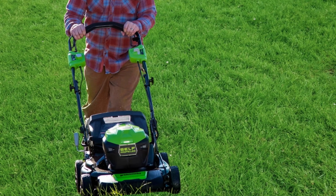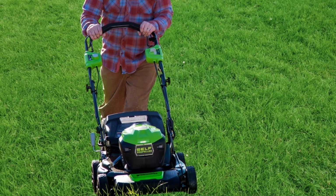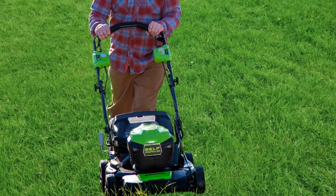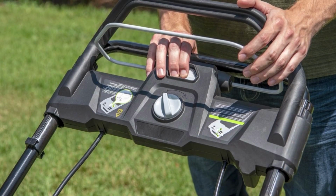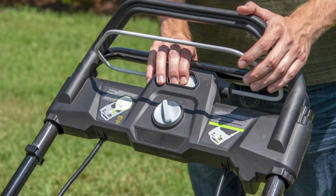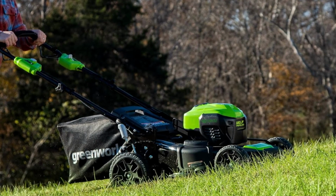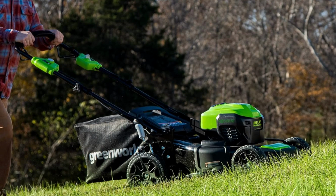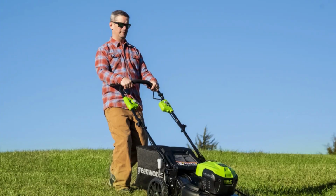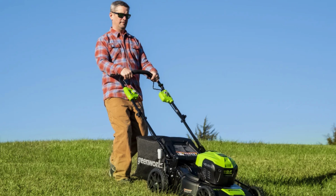The brushless motor not only lasts longer than traditional motors, but also delivers more torque, all while operating super quietly. You'll barely even notice it running. One of the best features, 7-position height adjustment, so you can adjust the cut to perfection for any lawn condition. Plus, with its 3-in-1 design, you get rear bagging, side discharge, and mulching capabilities. Talk about flexibility. The rear-wheel drive adds extra traction, making it a breeze to handle challenging terrain.